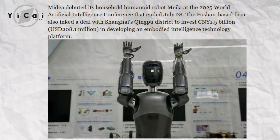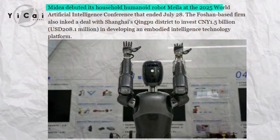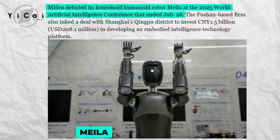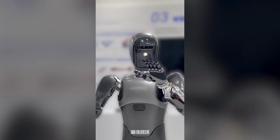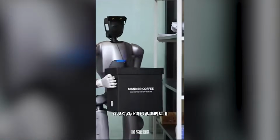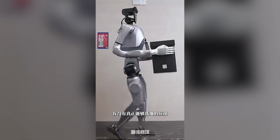Now let's get into what Midea just dropped at WAIC 2025, a full-size humanoid robot named Meila. And this isn't a concept model, this is a purpose-built domestic humanoid developed to carry out real physical tasks inside actual homes.